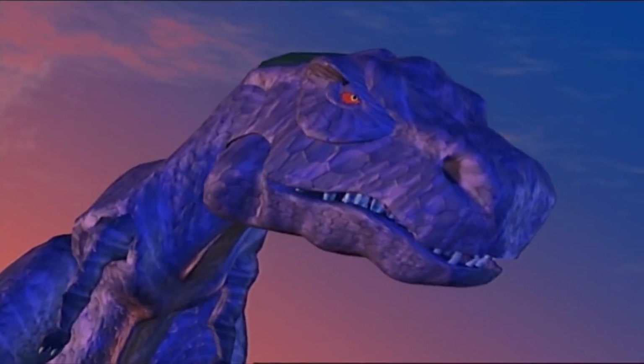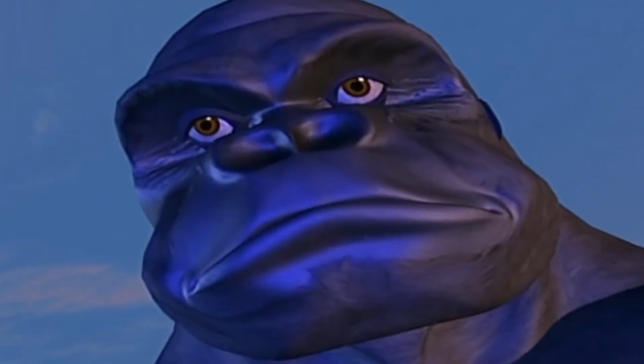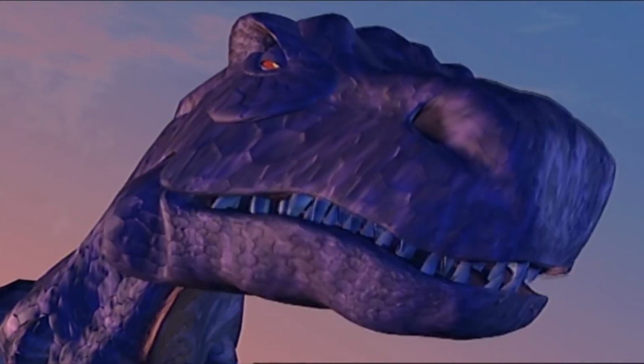Oh wow. Across the galaxy, it has come to this, Optimus Primal. Face to face. His face! Look at his face. It was like permanently fixed like that. Oh my God. Have you anything to say?